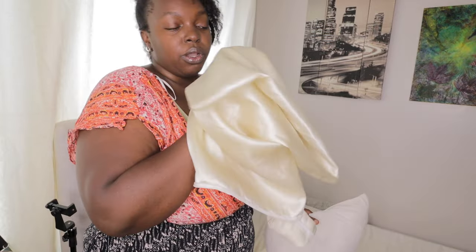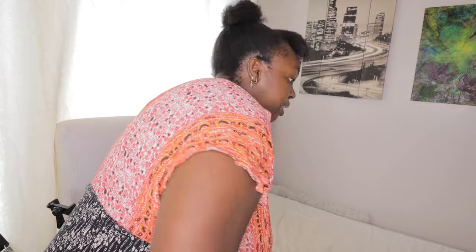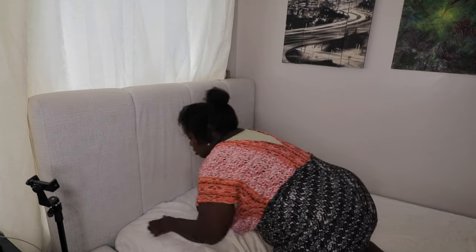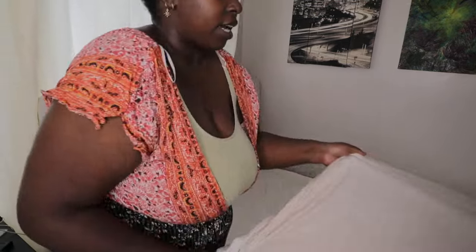Anyway, I've decided to order silk cases because I only have a pair, so I needed to order more of them. And yeah, let's remove this. They just came in, so that's why I'm changing my bed right now. The sheets are currently dirty because I want to put blue. Okay, let me show you how I maintain my white sheets.